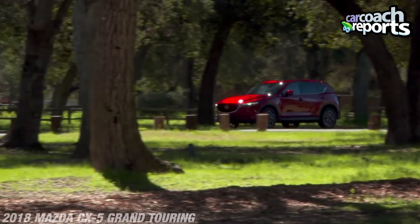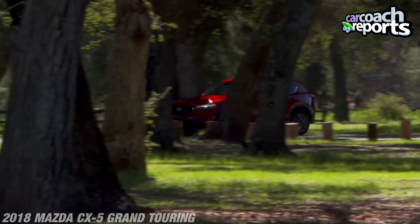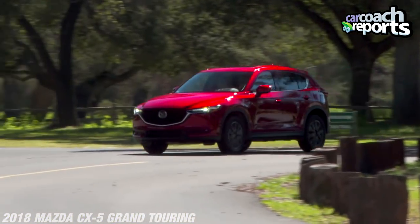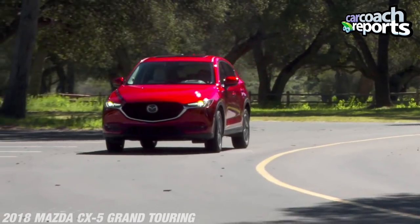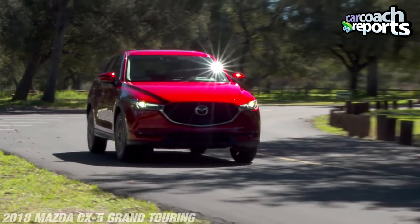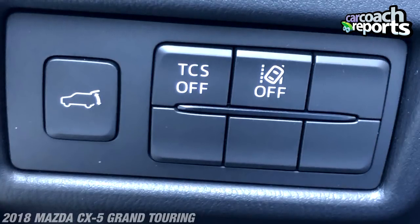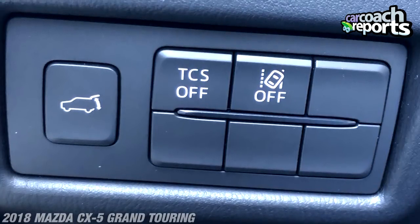But overall, after spending a week in this Mazda CX-5 Grand Touring, it is all-wheel drive. I'm glad it's all-wheel drive because we actually have snow here in the Northeast, and it was very capable. One of the things that I'm going to shut off right now because I can't stand it is the lane departure warning, because a lot of times there are no lines on the road and the computer will sometimes think it knows better than you. In this case, I think you know better than the car.